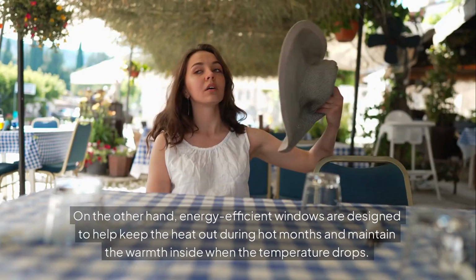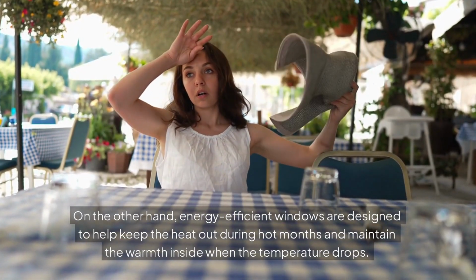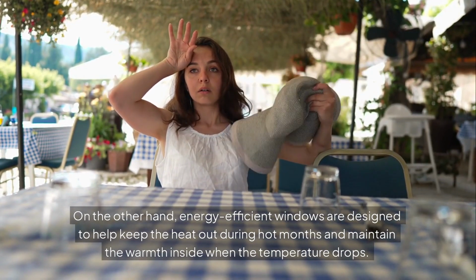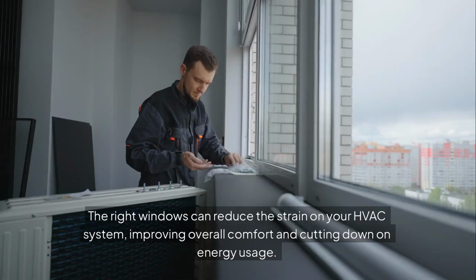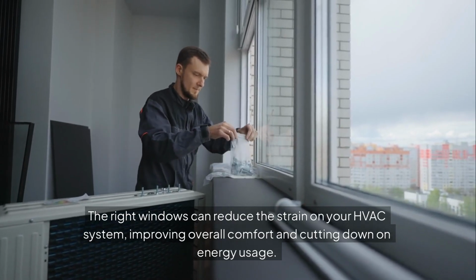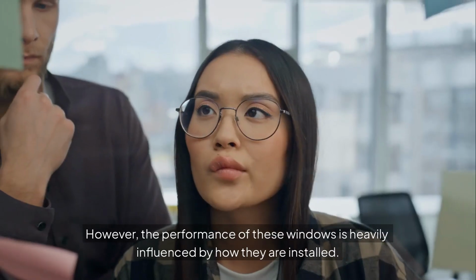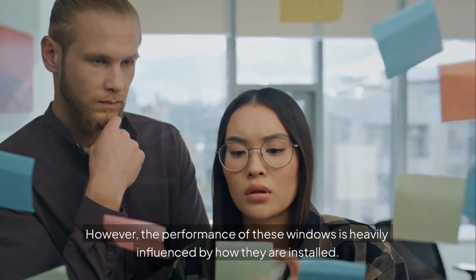On the other hand, energy-efficient windows are designed to help keep the heat out during hot months and maintain the warmth inside when the temperature drops. The right windows can reduce the strain on your HVAC system, improving overall comfort and cutting down on energy usage. However, the performance of these windows is heavily influenced by how they are installed.